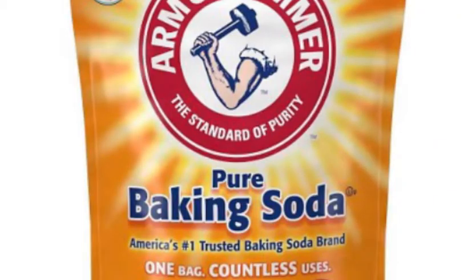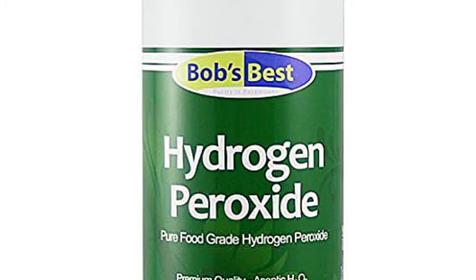1. Brush with baking soda. Brushing with a paste made with baking soda and water can reduce bacteria in your mouth and buff away surface stains. 2. Use hydrogen peroxide.